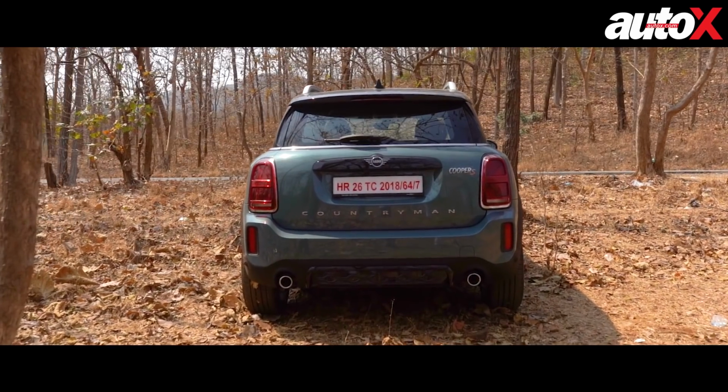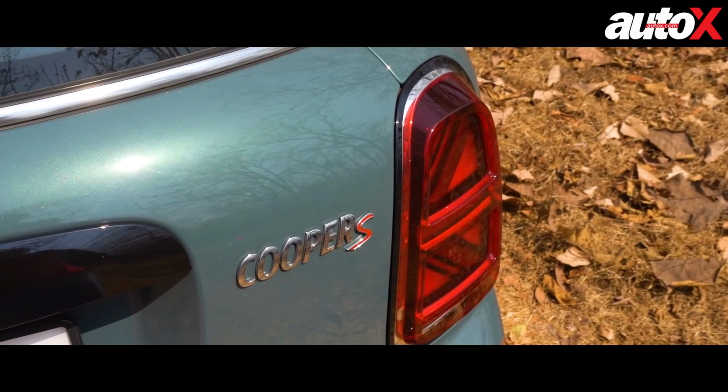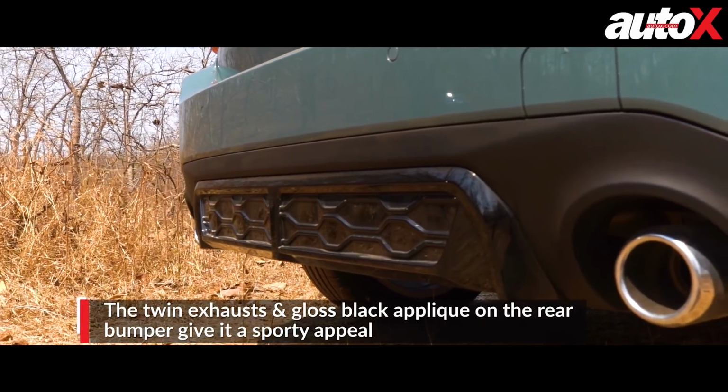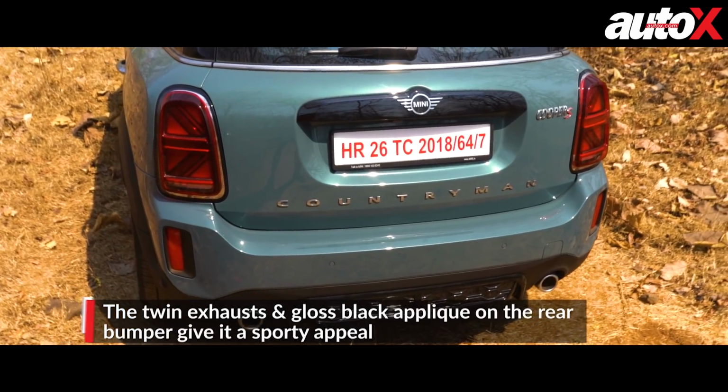Around the back too, there hasn't been a substantial change in the design. Much like the new Minis, the 2021 Countryman also gets the Union Jack tail lamps and the rear bumper has been given a mild update with more prominent rear fog lamps. The tailgate is unchanged from before.